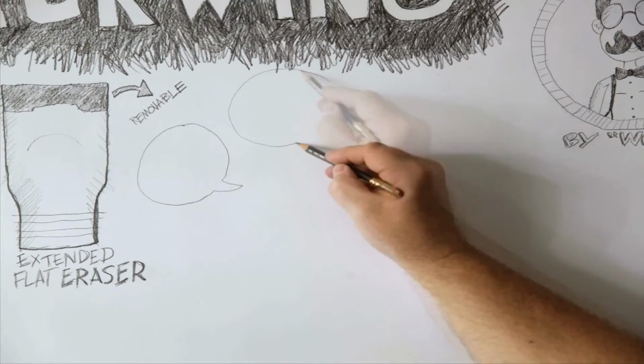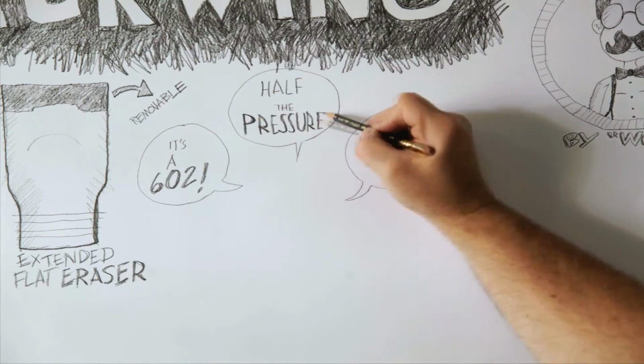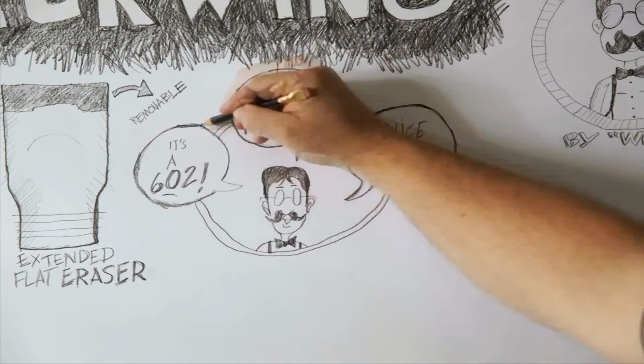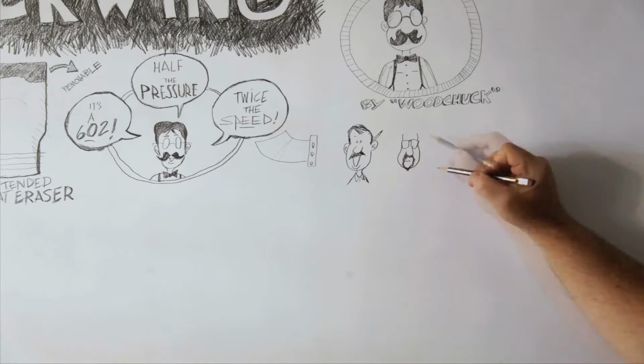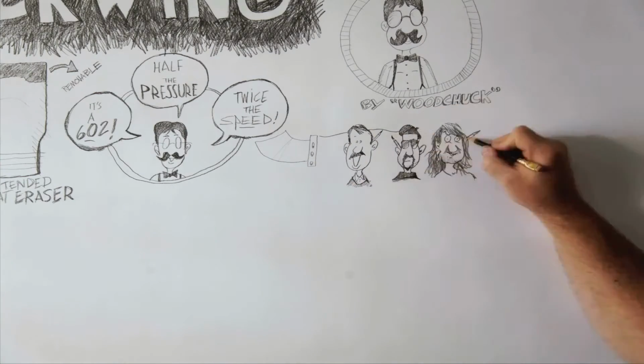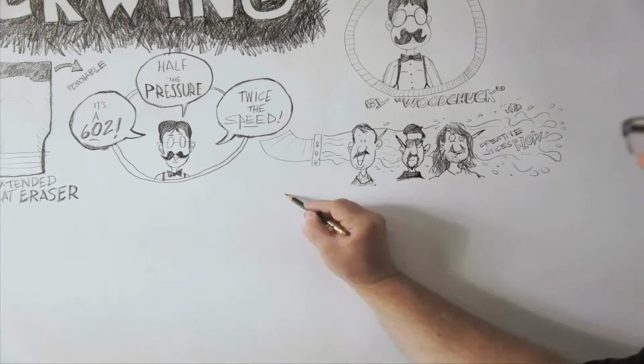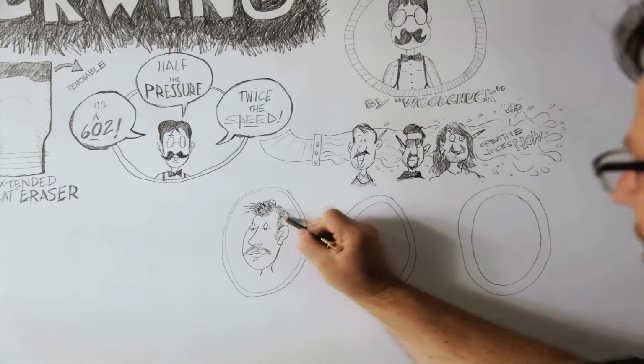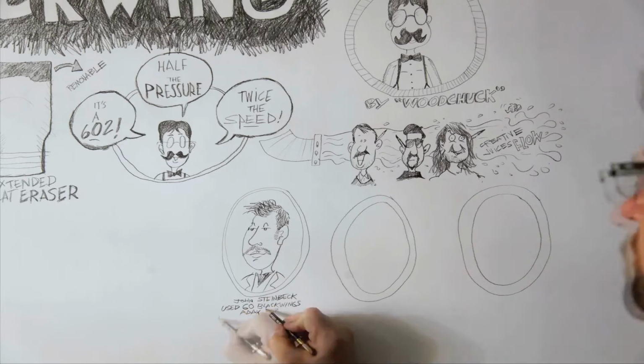They called it the 602, said it wrote with half the pressure and twice the speed. Some really thought this pencil fit their special need. It was favored by writers, musicians, artists, and more, from whom creative juices would never cease to pour. Steinbeck, Thomas Wolfe, and the poet MacLeish, the creative energies were really unleashed.